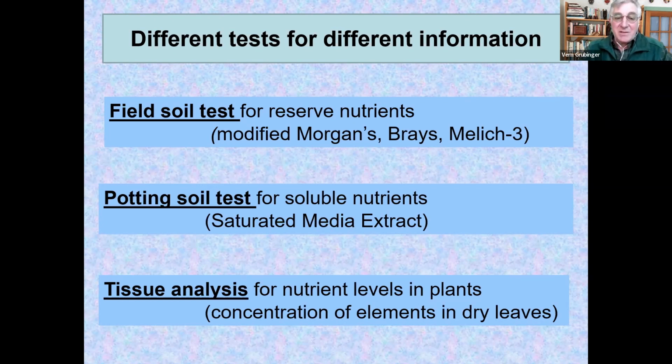The potting soil test is more consistent. It's a water extract for what is available now. It's a test for soluble nutrients. And it's kind of like, if I put a plant in the ground this afternoon, what would it have to grow? Whereas the field soil test is, what will that plant growing to maturity have available? So they're both important pieces of information.